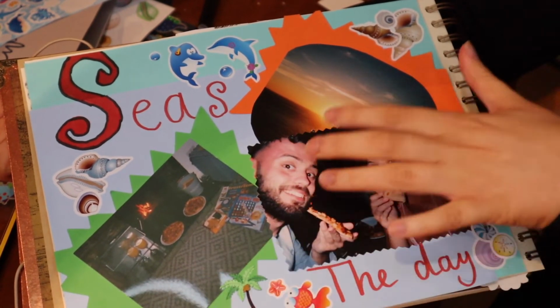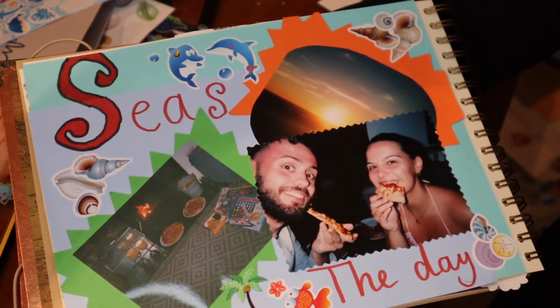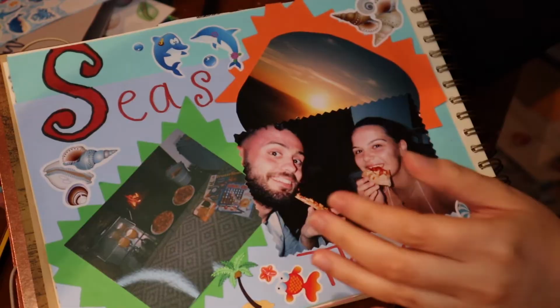I had to try and do my best with fitting in the pictures, because I just found out something else that I want to put on the other side, so I don't know how much room I'm going to have. But yeah, so that is the second to last page. Let's finish this up and then I'll show you all at the end as well.